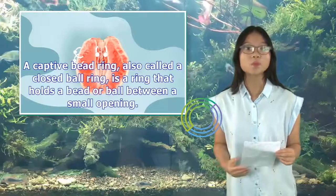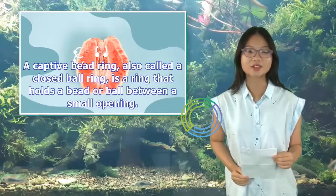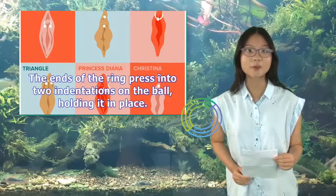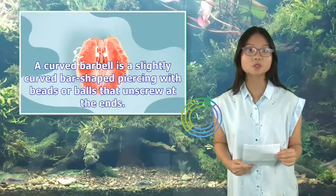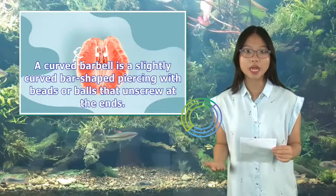A captive bead ring, also called a closed ball ring, is a ring that holds a bead or ball between a small opening. The ends of the ring press into two indentations on the ball, holding it in place. A curved barbell is a slightly curved bar-shaped piercing with beads or balls that unscrew at the ends.